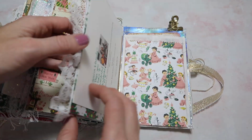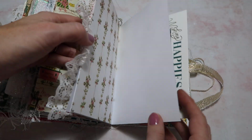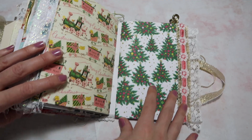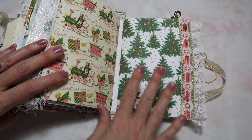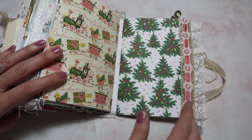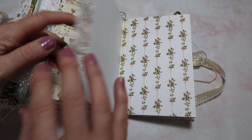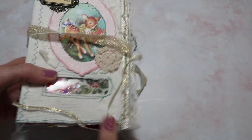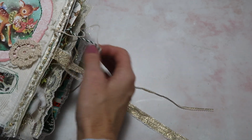And then basically I have a whole signature left here, and I did that on purpose so that I could use this whole last signature for Christmas Eve and Christmas pictures, since I usually have a lot, and I don't always do a ton of journaling. I just add the photos. So that's the last few days there that I wanted to share with you.